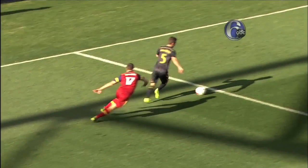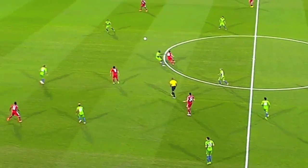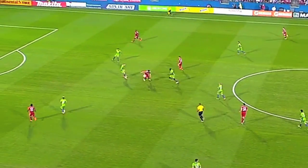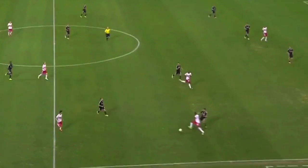It's time for MLSsoccer.com's weekly look at the beautiful game, and you know what that means. Skip the goals, forget the saves, and give a standing ovation for plays of the night. Despite being winless in six, the New York Red Bulls are making some sweet moves.